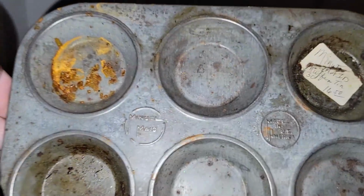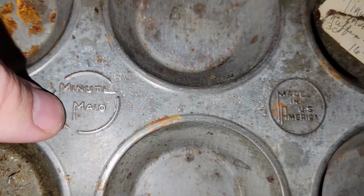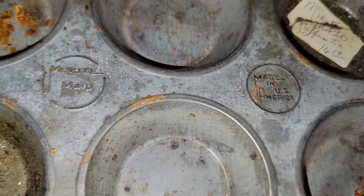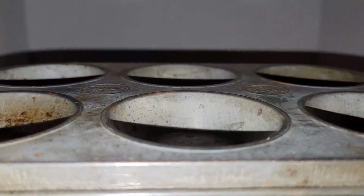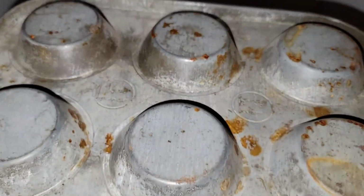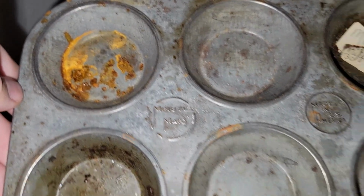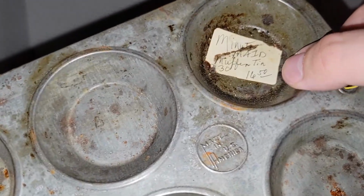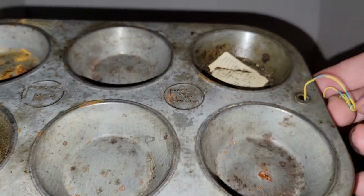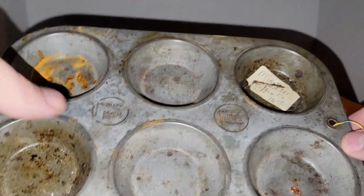It's from Minute Maid. I didn't even know Minute Maid was as old as I thought it was. But look, it says Minute Maid, made in U.S. of America. This is probably like a quiche pan or something. I can soak it and clean this up. It's galvanized metal, so I'm not sure what all this is, but I'll see if I can get that out. It looks like somebody at an antique store wanted $16.50 for it, and they couldn't sell it, even probably with the closing of their booth. So it ended up at the Goodwill bins, and I love it.